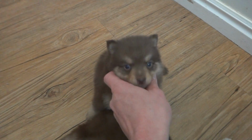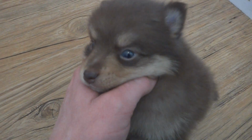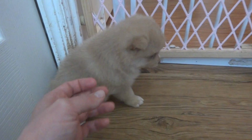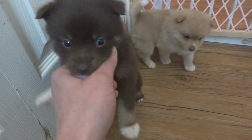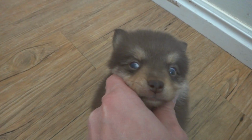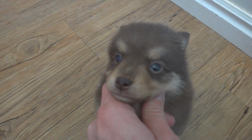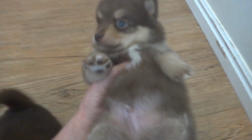Genesis. Remember, Genesis is the one who looks like he's got at least one blue eye. Possibly two, but that one could possibly be changing. This one obviously has eyes that are going amber. And these aren't as far towards amber, but they definitely look like they're going amber. Same with his. But this guy, he's got some bluish eyes there. And he's the littlest.